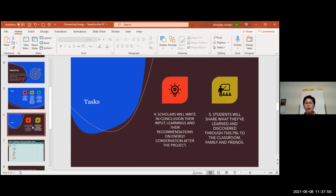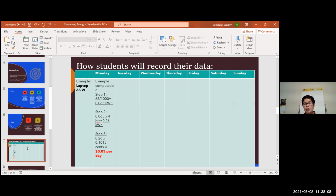After that, they have to write their conclusion, their input, their learnings, and recommendations on energy conservation for the project, and how they can share this information with their parents, their families, and others. Here is the table I gave them, with an example. One day this week, a teacher came to our classroom and we were discussing this project. She was talking, and I even put the narrative in my slide, because I did not take a picture.